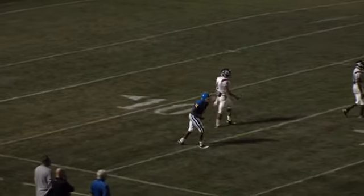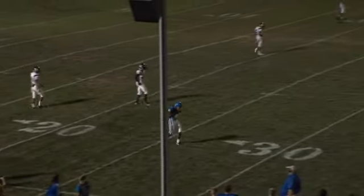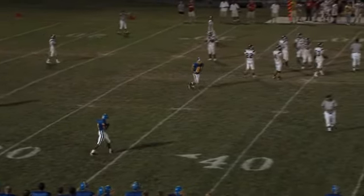Throwing all the way back across the field that time, left it just a little bit short. Gave the free safety time to get over there and knock the play down. Jordan couldn't quite get up and get it.